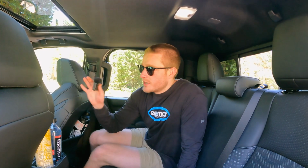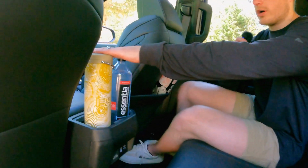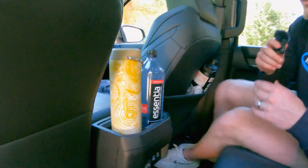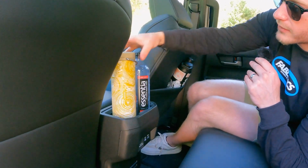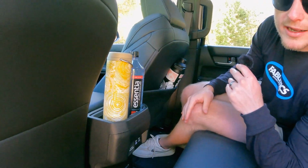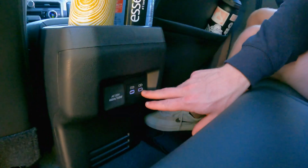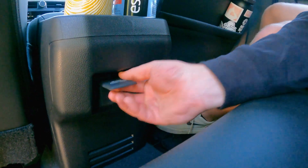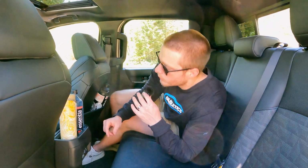Now that Chase has covered all the bases up front, let's go ahead and tackle the back seats. As you can see, the same leather material that is up front carries over back here. A couple of cool things. There are some cupholders right here, and we have temporarily moved our water bottles to this. They kind of barely fit. I don't think these are overly sized water bottles by any means, but I guess your rear passengers still can put a water bottle somewhere. Anyways, you also have two USB-C ports right here and a household style outlet as well, which is always nice, and I always appreciate that.